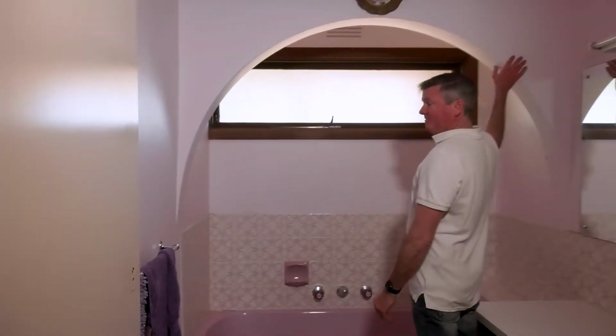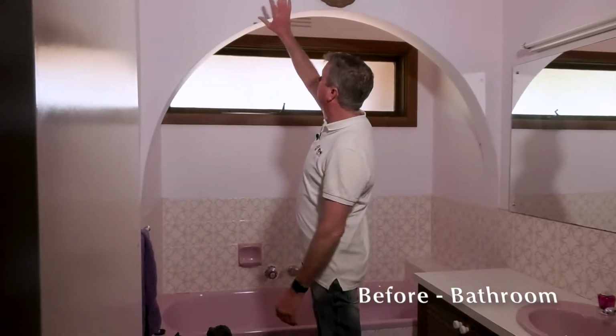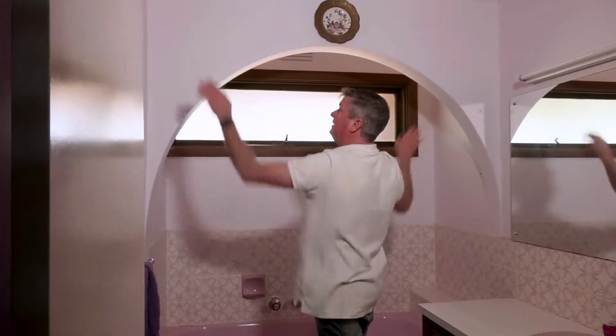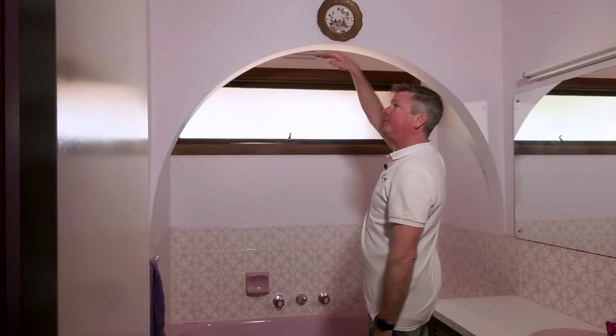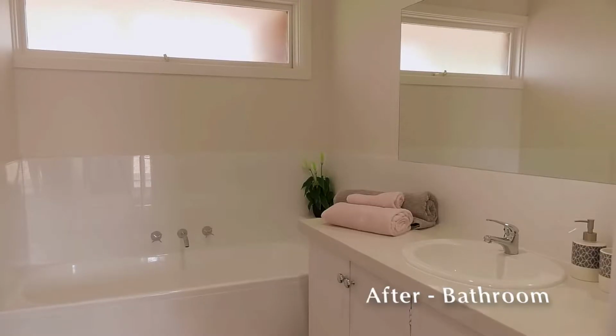If you come over here, we'll show you the bathroom. And in the bathroom, we've got the classic colours of purple, but we're going to change this. We're going to actually take this archway out completely. We're actually then going to run the ceiling straight through, corners going around. You won't see it, it'll be just a nice open area.